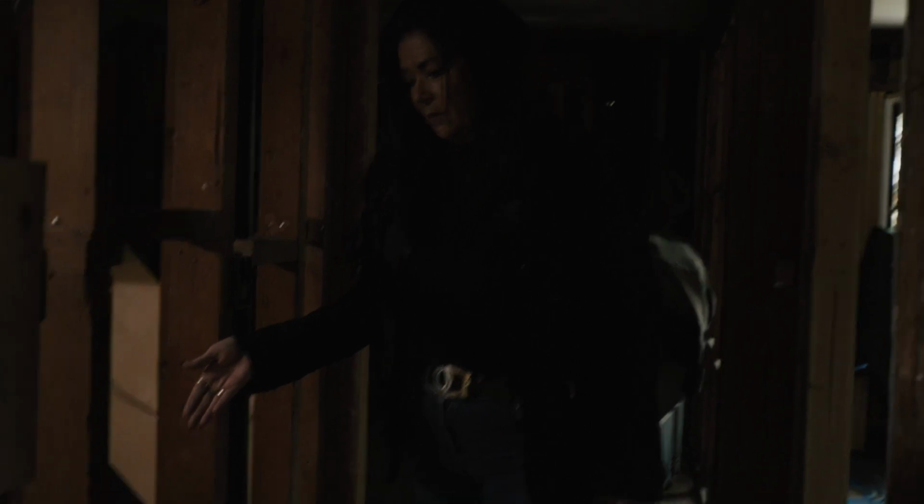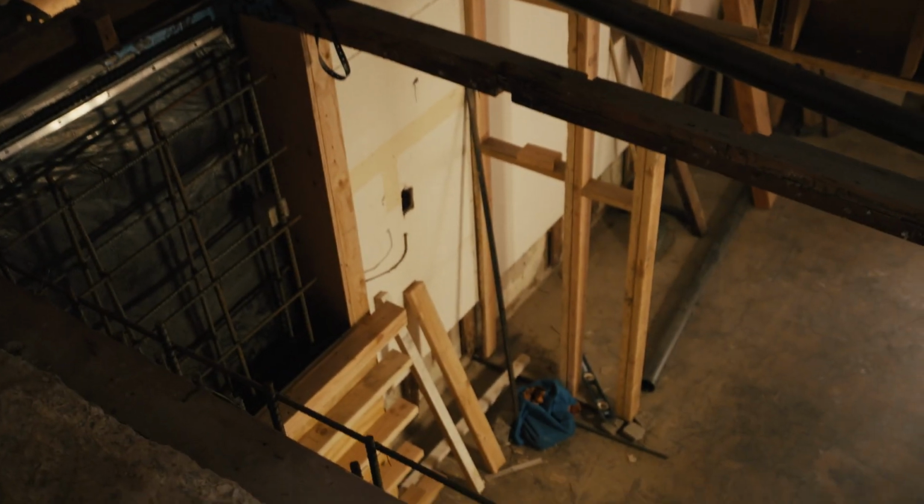So the wall is amazing. We just passed all of our inspections. We got the forms up and we're ready to pour concrete.